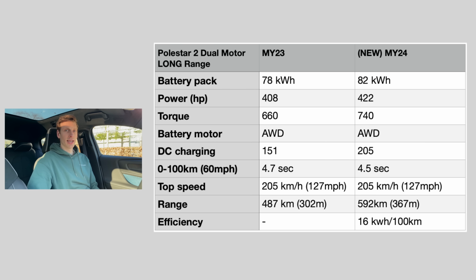Then for efficiency, as this car is rocking 2 motors, the efficiency is a little bit less, of course, compared to the single motor versions. They state 16 kilowatt hours on 100 kilometers. Still, that is very efficient if you compare it to my twin recharge Volvo C40, which does on average 22, 23 kilowatt hours per 100 kilometers. Yeah, that is very efficient.